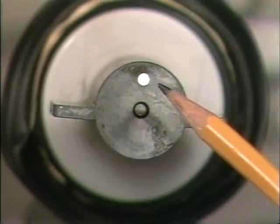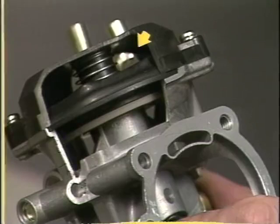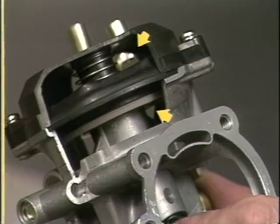If you look at the underside of the slide mechanism, you'll see a vent hole which leads to the compartment above the diaphragm. So, when the slide is in place, this area maintains the same pressure that's found in the Venturi. In other words, the pressure here above the diaphragm is lower than the atmospheric pressure in this area below the diaphragm.